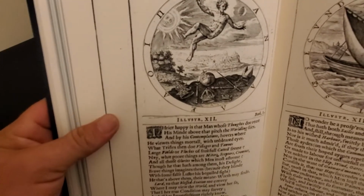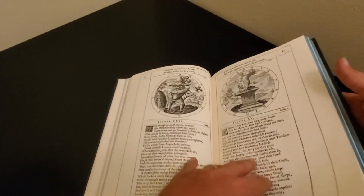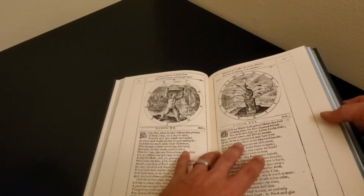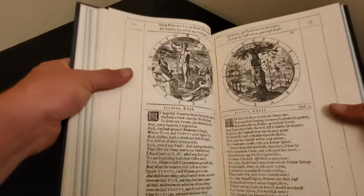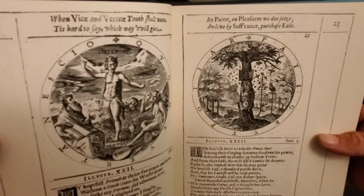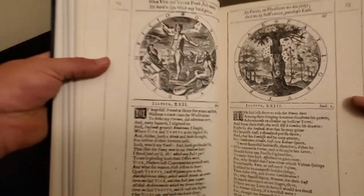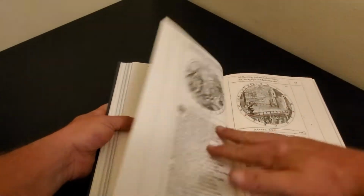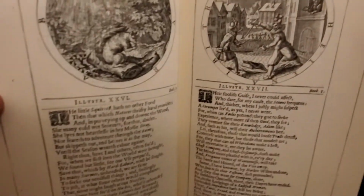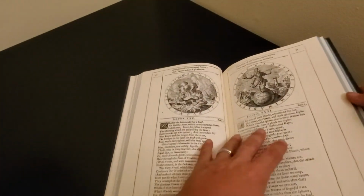You'll see a lot of symbology here, of course. That's what it's all about. And there's just page after page of symbols, and they all have their number. They all have their little blip up top. By pain and pleasures we do seize, and by sufferance purchase ease. See the just symbology of a bygone era. It touches on everything. Love, war, all the states of mankind.